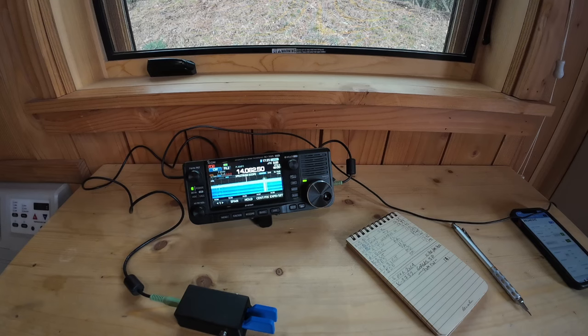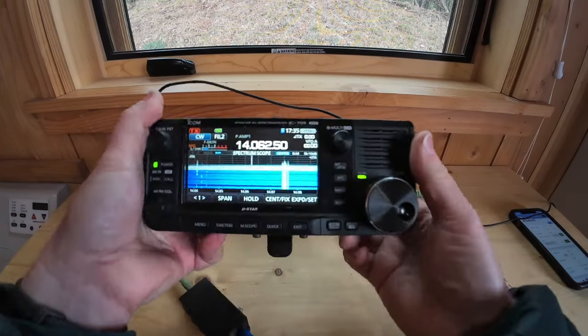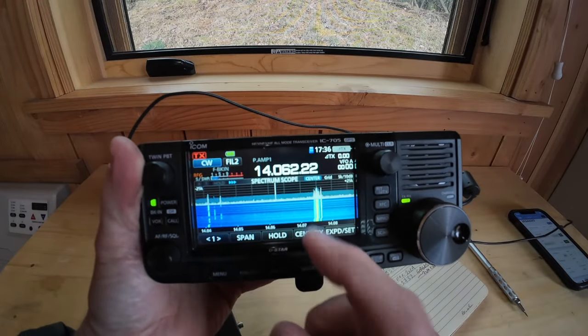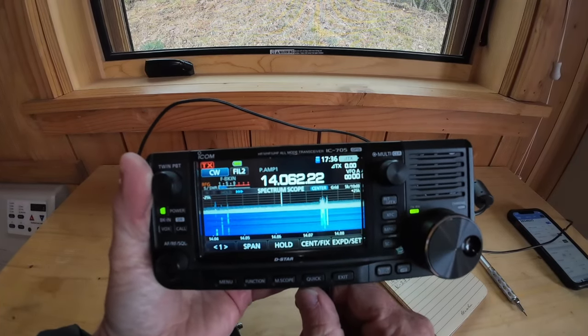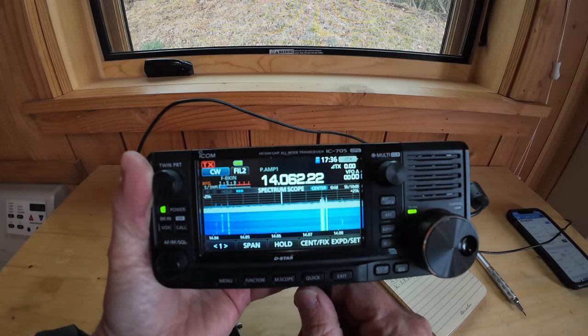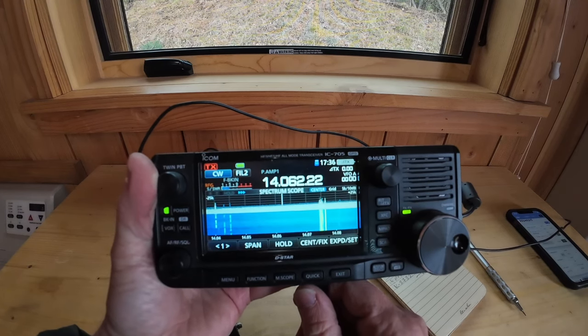Okay, you see that? Let me bring the 705 a little closer so you can see it. That is arcing noise right there. And I know this noise pretty well because there's a place that we've stayed in Quebec that we're near some high tension power lines as well, and it's very, very similar noise. And it is really difficult to escape this.